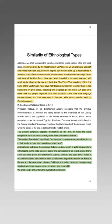We also learn from the researches of La Pongeon and Bancroft and others that black populations of Negroid types existed even up to recent times in America. Many of the monuments in Central America are decorated with Negro faces, and some of the idols found are clearly intended to represent Negroes.